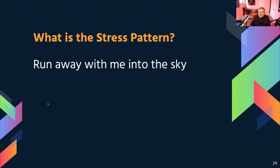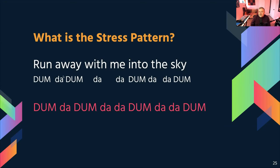So you guys are getting the concept of this, right? And Pierre says there's lots of possibilities with this one. I myself debated what I was going to do with "into." So I had "run away with me into the sky," so dum da dum da da dum da da dum. But you guys had a small variation. Again, it depends on how you're accenting what you're trying to say.